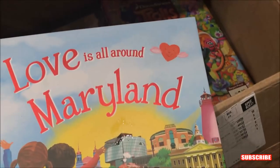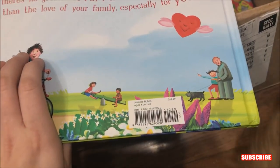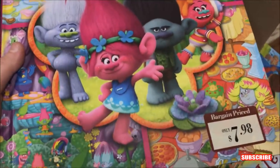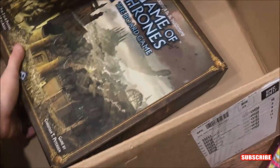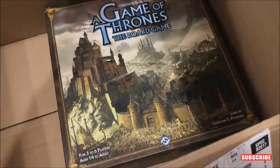Here is another book, a little children's book. It was $12.99 for this one. Here's another children's book. Those little troll looking things, whatever they are, was $7.98. And then the last thing from the book supply store is this board game.